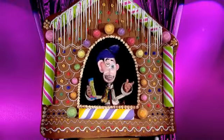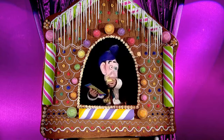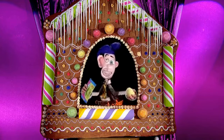Oh, Auntie Sparky Pants has a new house, too. A gingerbread house. Ooh, yeah. Ooh, ah. It's short story time.